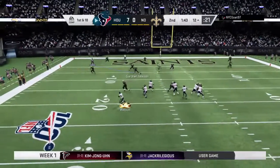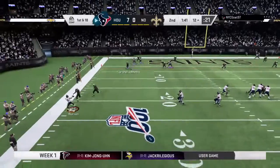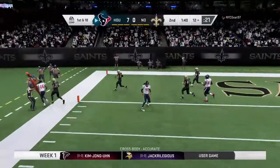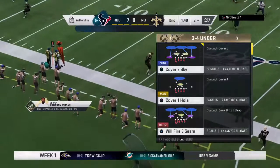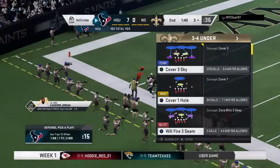Watson on 1st down. Dancing to his left. He's got it. And out of bounds all the way down at the 3. 10 yards on the pickup there, and it'll be 2nd down.